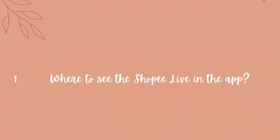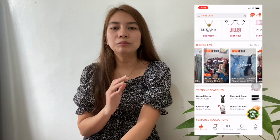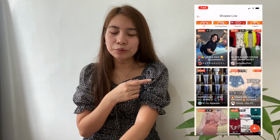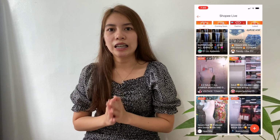So guys, before we jump into my haul, let me first give you 5 simple steps kung paano ba mag-shop sa Shopee Live Selling. Number 1, where to see it in the app. So pagpasok niyo sa app guys, you just have to scroll it down and then may makita kayong section that says Shopee Live. So you just have to click yung see more and then there makita niyo na lahat ng sellers na nagla-live selling.